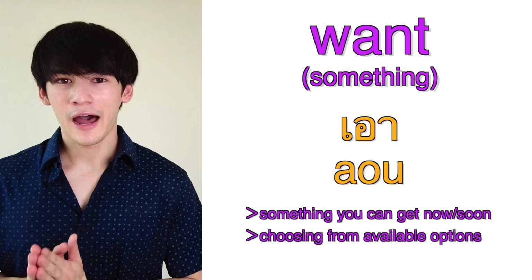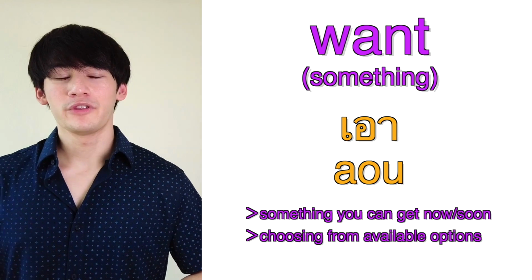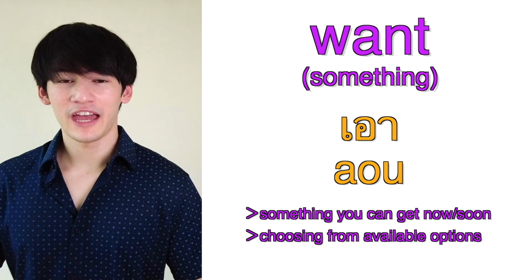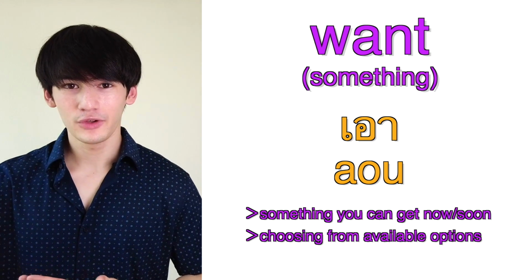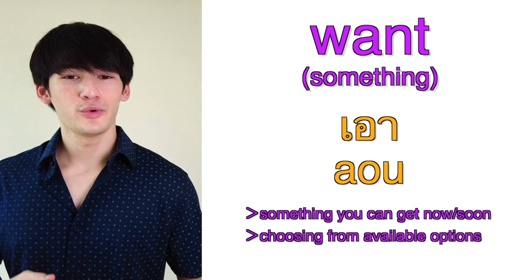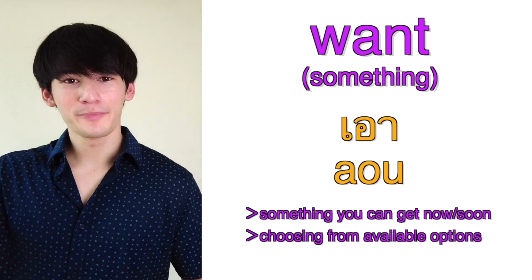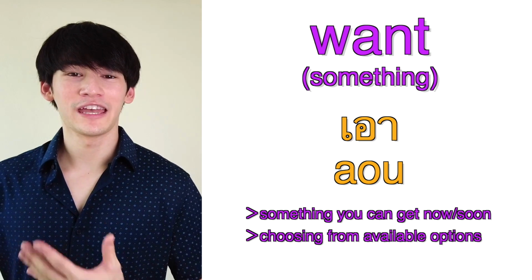But the word เอา is used when you can get something more immediately. For example, when you're choosing from a list of things, or you have some options right in front of you. If you were at a coffee shop or a restaurant looking at a menu, you would use เอา. You wouldn't use อยากได้ because the options are right in front of you and you will get it quite soon.